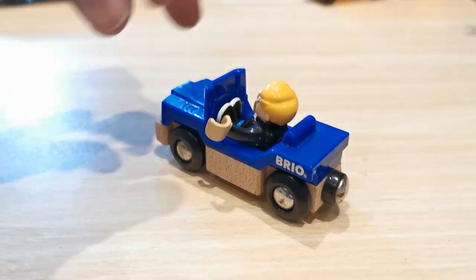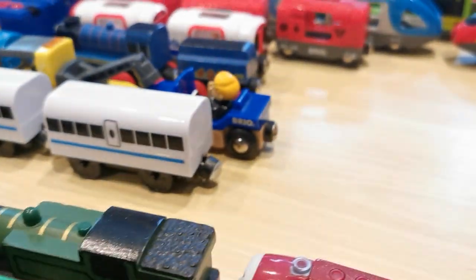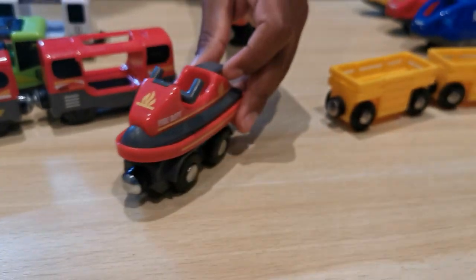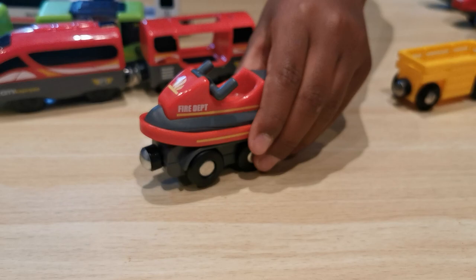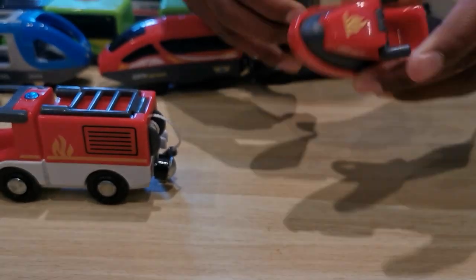Yeah, super cool. And he knows, I'm glad he knows how to drive. Better than someone that I know. Not you, of course. Oh, look, yeah. This is my favorite trailer. It can go behind this fire truck, and there's a jet ski. Look.